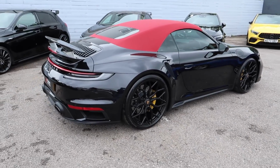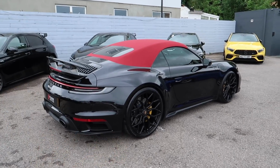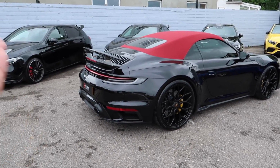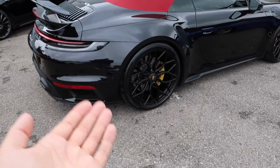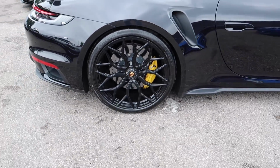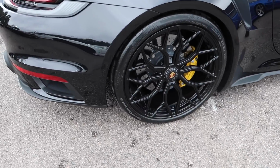It really is amazing what aftermarket wheels can do to a car like this, because they come from Porsche and they're already mega, don't get me wrong. But when you whack a set of Vossen wheels on it, I think they're around £10,000, it just completely changes the game. Completely changes the game.